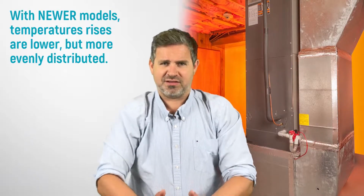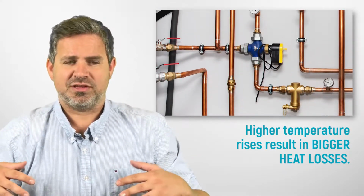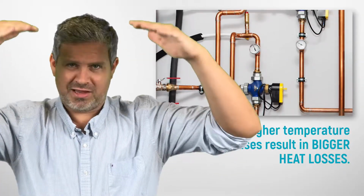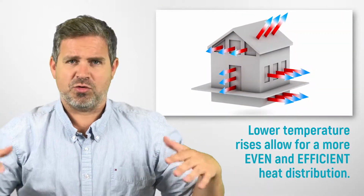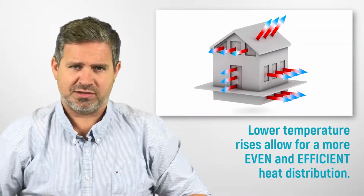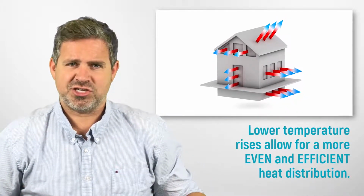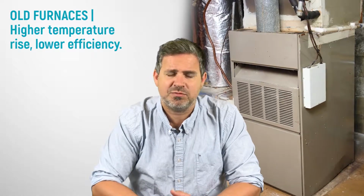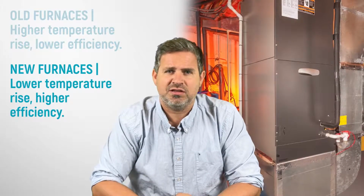The problem with the older systems is that if the temperature rise is too high, the heat will just rise. It'll go to the top of the room, make its way through the insulation, and you've lost it. By heating the house more slowly, newer, more modern furnaces with a lower temperature rise bring everything up to temperature gradually. There's less of a chance for the heat to dissipate and disappear, and it spreads more evenly throughout the house. So older forced air heating systems have a higher temperature rise, and newer systems have a lower temperature rise.